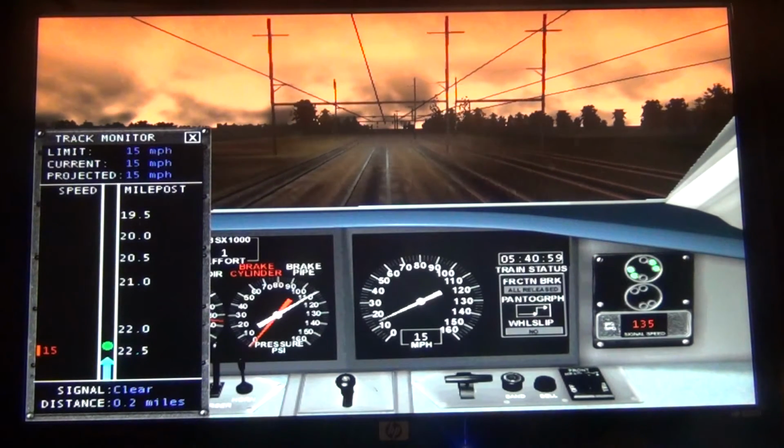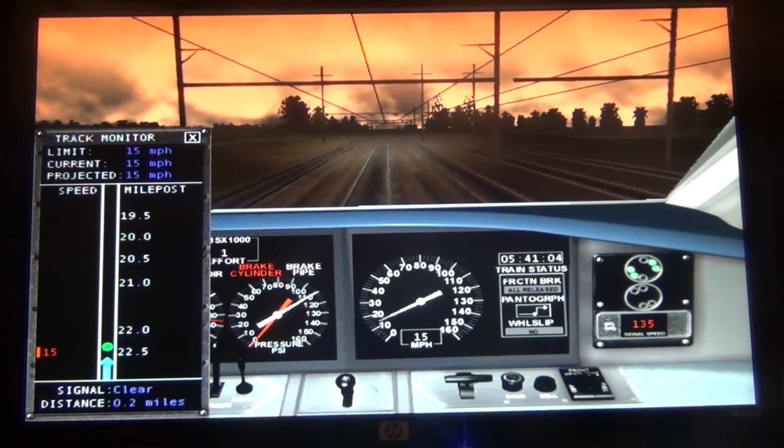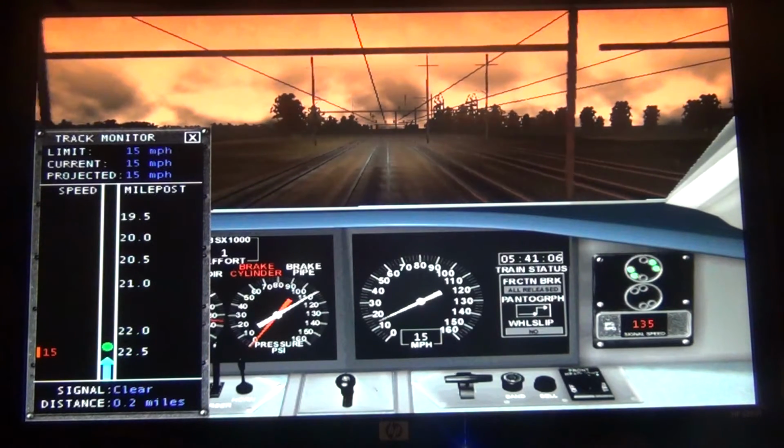And looks like we might be getting out of this 15 miles per hour joint soon, and we have a clear signal up ahead.